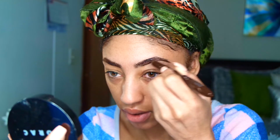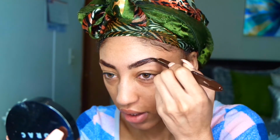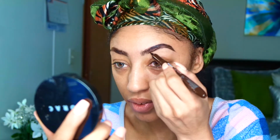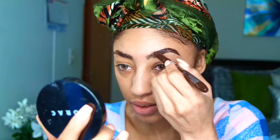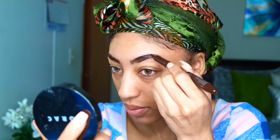I thought I could talk while I'm doing my makeup, but I really can't. If I've got to talk, I need to stop. I cannot multitask when it comes to makeup. Okay, now to cover these bags under my eyes, I'm just going to take Tarte Shape Tape Concealer in the color Tan Sand because it matches my skin tone more, so it's not going to really give me a highlight.